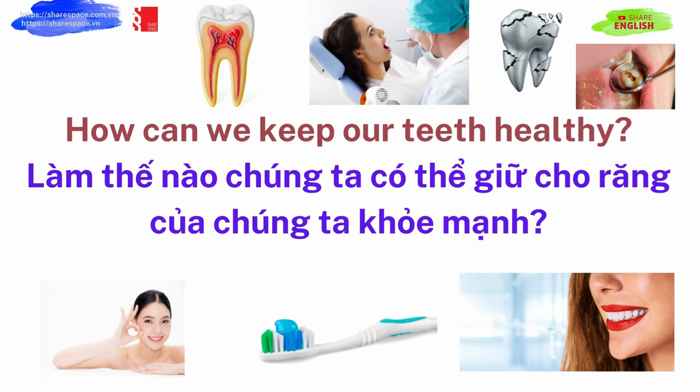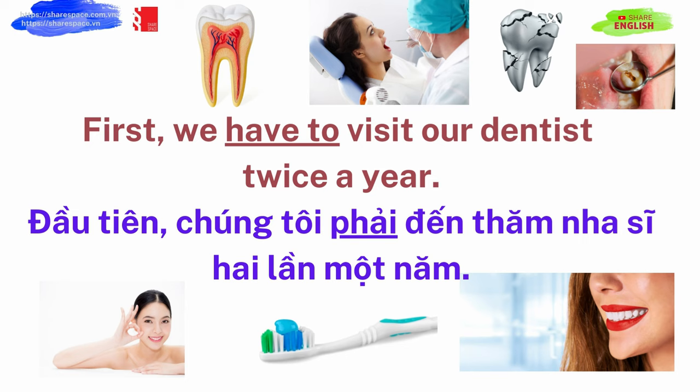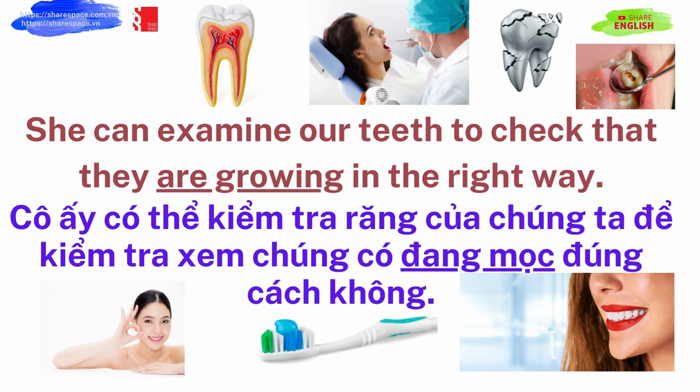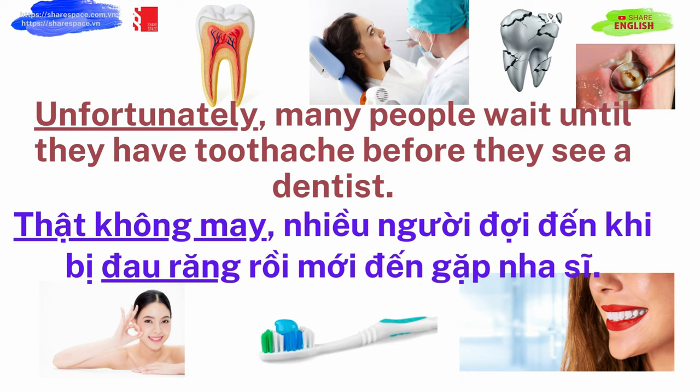How can we keep our teeth healthy? First, we have to visit our dentist twice a year. She can fill the small holes in our teeth before they destroy the teeth. She can examine our teeth to check that they are growing in the right way. Unfortunately, many people wait until they have toothache before they see a dentist.